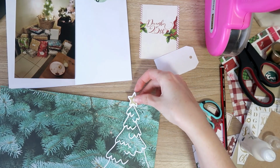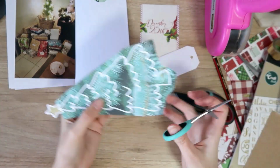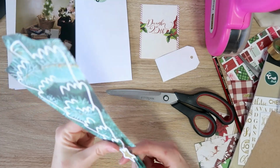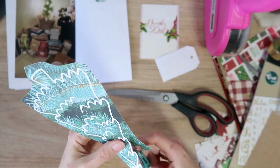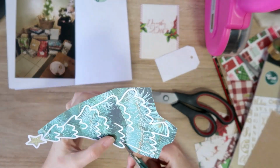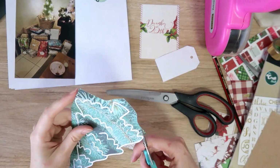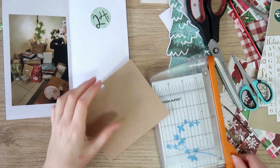I'm just going to back the rest of the tree on this amazing paper from Kaisercraft. It's from the Mint Wishes collection, I'm pretty sure, and it's a photographic, like photorealistic paper. So a lot of people probably would struggle with that, but I just really love that it's that beautiful evergreen pattern and that it's that minty green color. I just love that color so much.